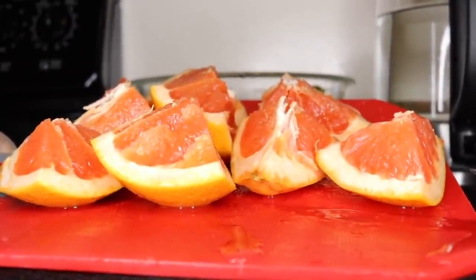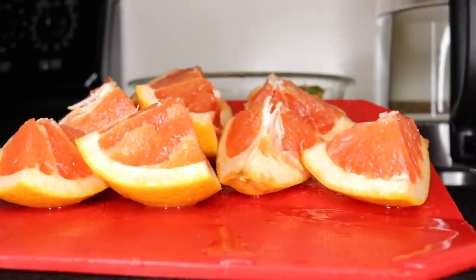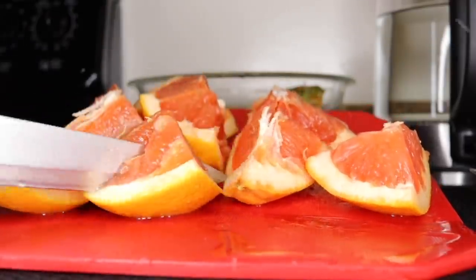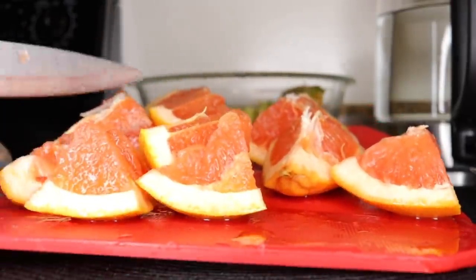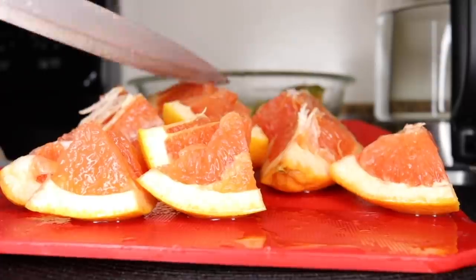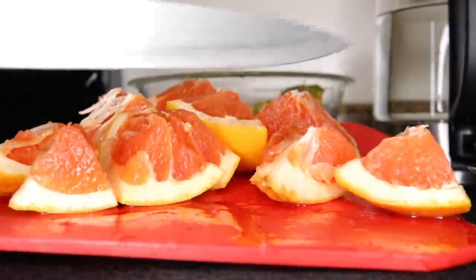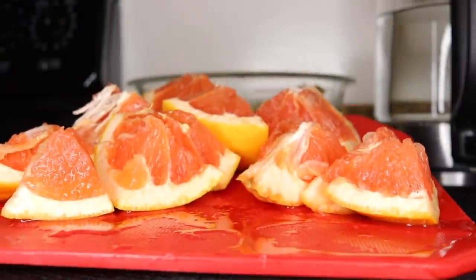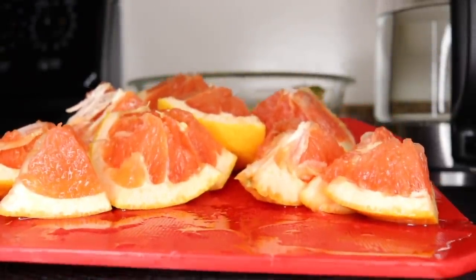So I like to put this grapefruit there so it can give good flavor to the tea. Trust me, you don't want to just drink that cloves like that. It's like you're drinking spice, but it's very good at cleansing and burning that bad fat, most especially for women at the lower section of your belly. It burns that bad fat there.